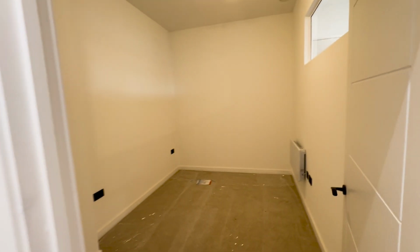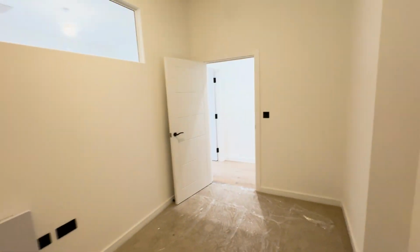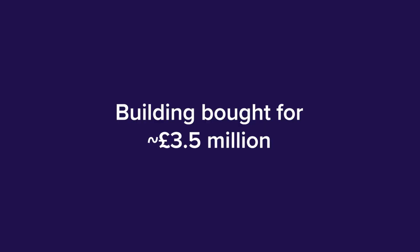Brilliant. So Dan, the numbers on this property, again, seem very big and intimidating. How much did you buy it for? Do you want to take us through the numbers? Yeah, absolutely. I know everyone on YouTube is going to want to know the numbers on this particular project. So I'll give them in big handful terms, because we're not going to go down to the penny. Okay, but we bought the building for about 3.5 million.